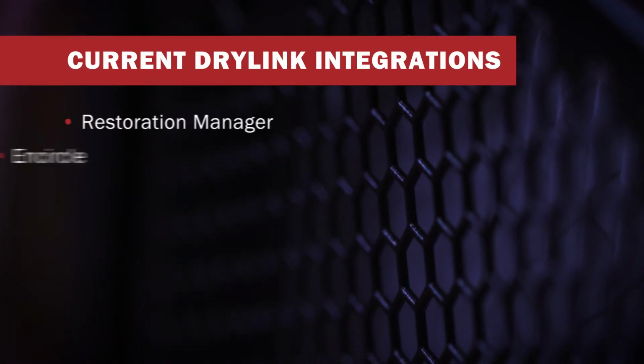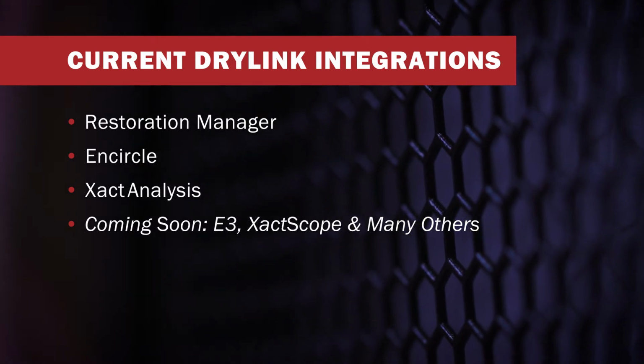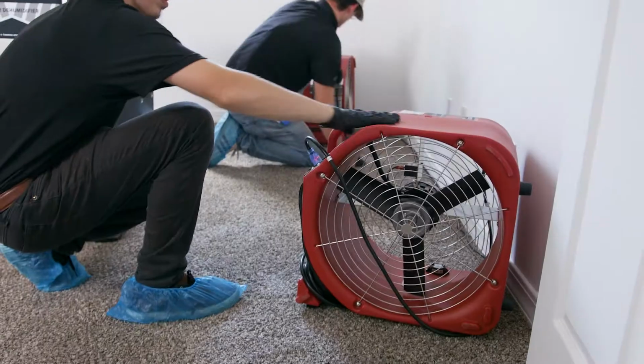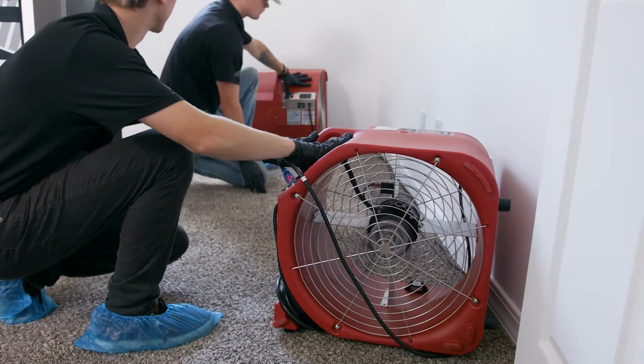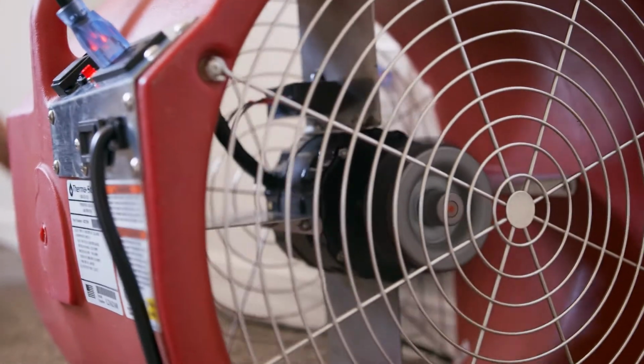Designed as an open platform, DryLINK works well with other systems to ensure data is complete, accurate, and up to date. The best comments I get is the fact that our readings are so quick. Where they used to have to wait for their thermal hygrometers to acclimate to the conditions inside of the room, and then when it'd go from room to room to room, they'd have to wait for that acclimation time. Our sensors are on the machines running all the time, so the readings are instant.